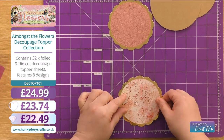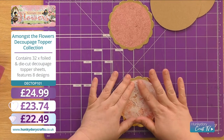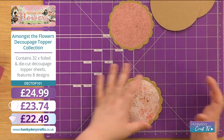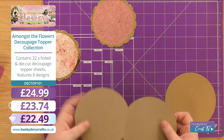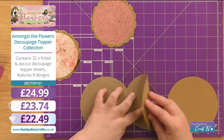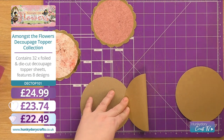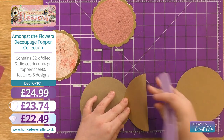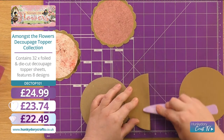Decoupage toppers, they look so great. It just really picks up with the colours on it. Yeah, it does. Don't necessarily be put off by the names of the duo design pads, because you might think Delightfully Distressed, that's not going to go with these beautiful floral toppers, but just go and have a look and I bet they will. Yeah, you can be really surprised, can't you?